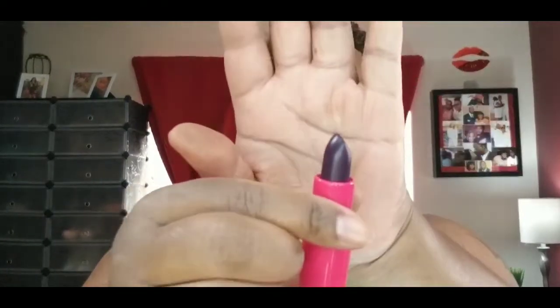Okay, so this is a pretty deep purple. I've never used this, you guys. I've played and tried it on, but I never used it. I'm not going to line my lips, I'm going to kind of use this to line them. Okay, this is a pretty creamy lipstick, you guys. I don't even think I purchased this. I think this was either given to me or it came with something that I bought. I don't remember purchasing it. I must just say that.